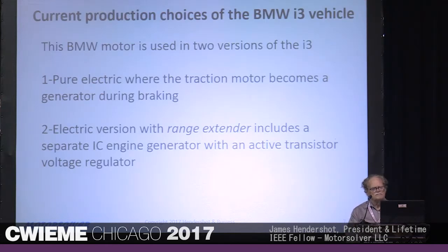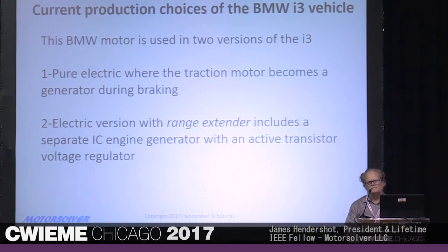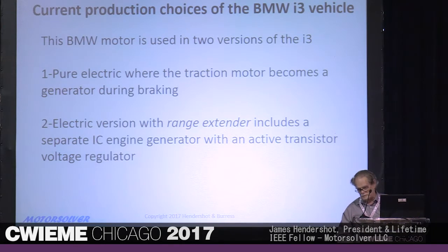As I said before, this car is available in two versions. One's pure electric, where the traction motor is, of course, a generator during braking to improve the mileage and take some of that stored kinetic energy in the car during stopping and put that back onto the DC bus. The electric version with a range extender has a separate motor scooter motor in there, which I'll show you a picture of. I don't know where it's made, Italy someplace or China, Japan, but it's used in some of the BMW motor scooters or motorbikes or motorcycles, whatever you want to call them.